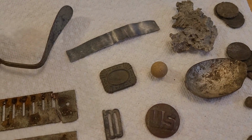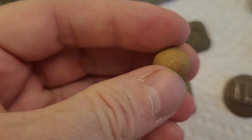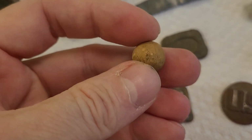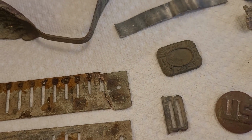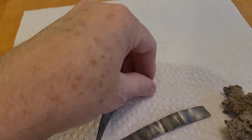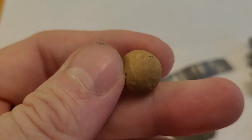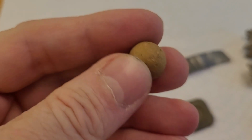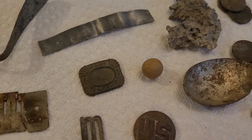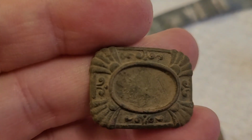In the middle of everything else, at that second spot, I found what appears to be a clay marble. I've never found a clay marble. It kind of has the consistency and feel of a clay marble. It's nice and round. It's got the same look of the ones that I've seen before. That is awesome. That is super awesome. A clay marble.